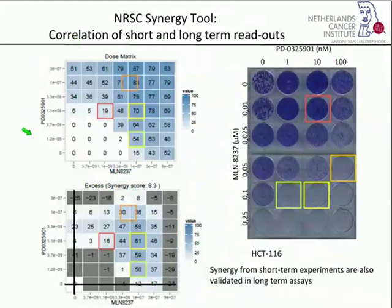quite similar. So, for example, here, if we look at our synergy matrix, we see that the region where these 2 compounds produce the highest degree of synergy in short-term can also be reproduced in long-term, because here we're losing cells almost completely. When we look at different areas of the synergy matrix, we see less combined effect, and then they are also reproduced in our long-term assays, as shown by the green squares and the orange squares. And of course, in areas where there's hardly any synergy, the cells grow just fine, and they are not affected by the drugs in combination.